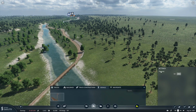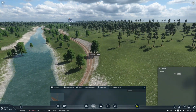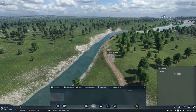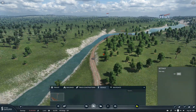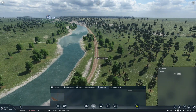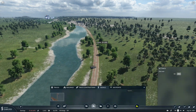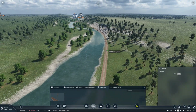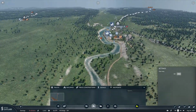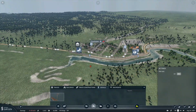Now we're going to put in our one-way signals. We're going to put them on opposite sides of our passing loops. I feel that there probably isn't a need for blocking just quite yet, so we're just going to add some protection signals, and we're going to look into creating our first passenger network.